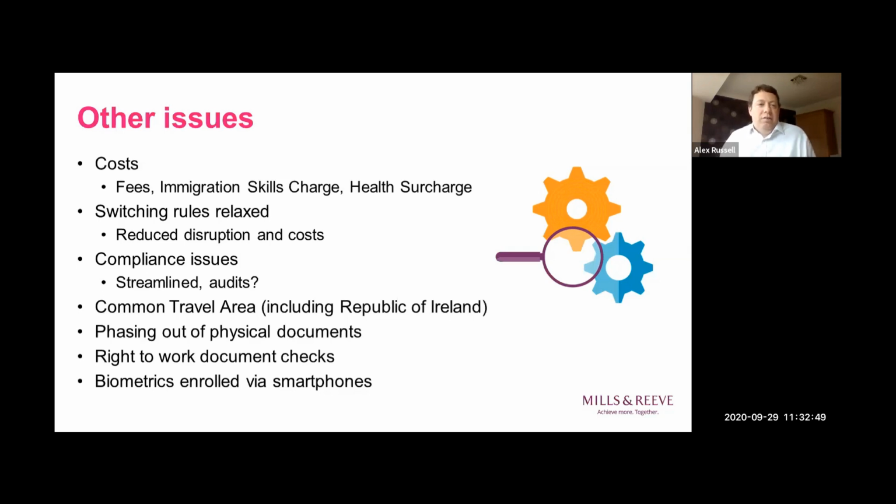So I'll give you an illustration. Take a 5-year skilled worker visa. Okay. You've got an application fee at the moment of £1,220. For most roles, you'll have an immigration skills charge of £1,000 a year, so that's £5,000.